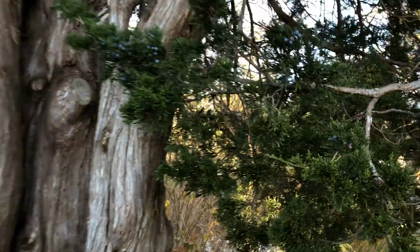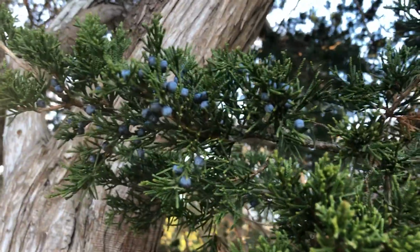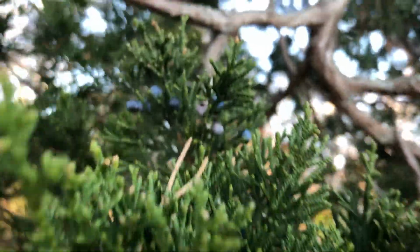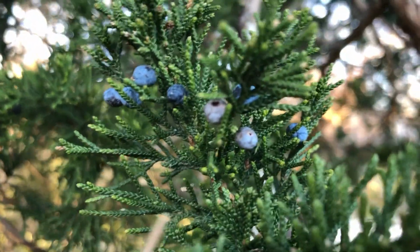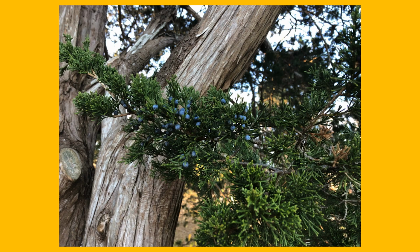Also, unlike cedars, which produce woody cones, juniper trees produce small, fleshy, blue, berry-like cones, as you can see here, which add a really pretty pop of color against the dark green leaves. These cones grow in the fall, but remain throughout the winter and are beloved by birds and other critters who spread the tree's seeds, causing the tree to spread prolifically.